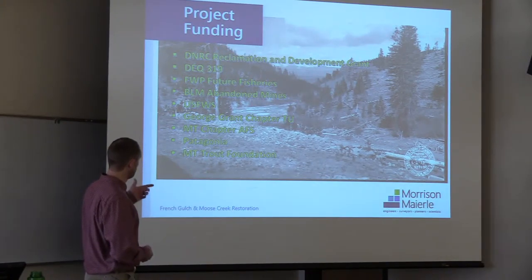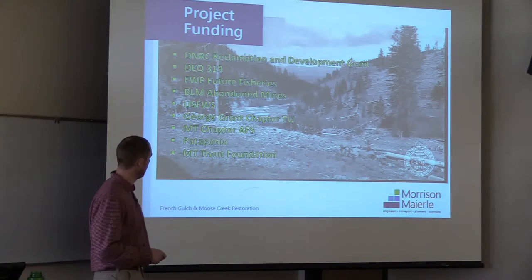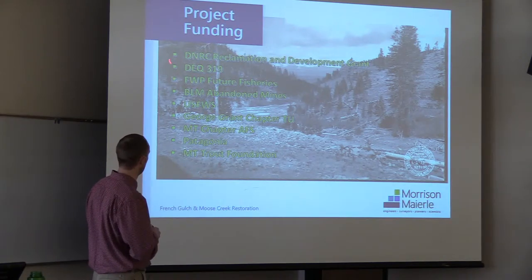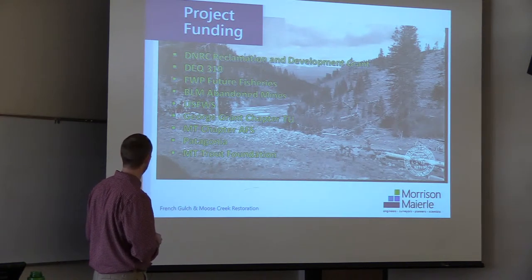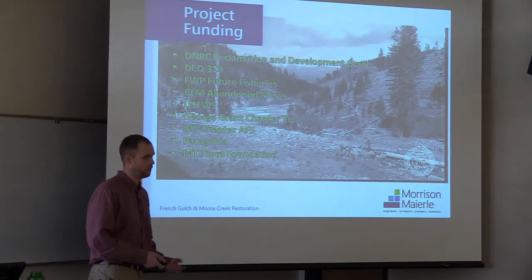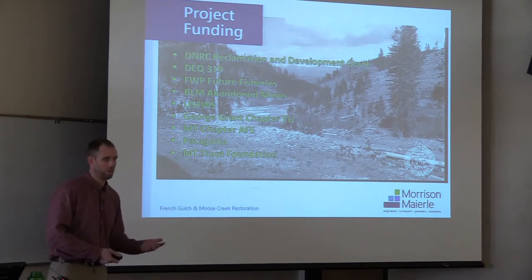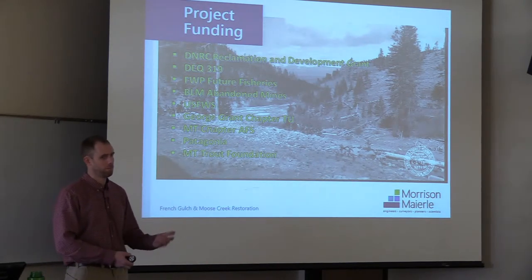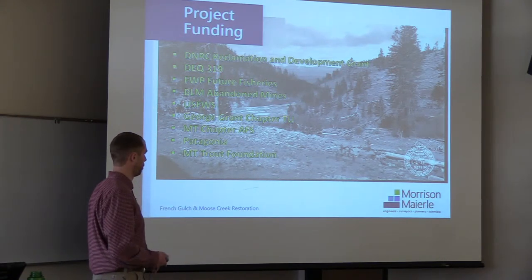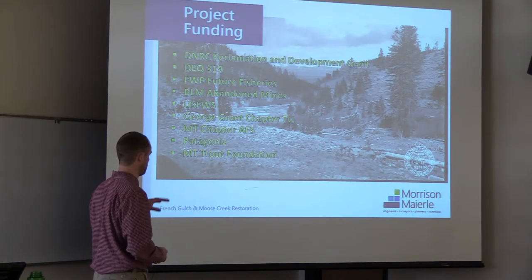And this is a quick list of all the funders, the top three being the primary funding agencies for the project. But as you can see, there are nine funding agencies here. Every single one of them has a different program, a different program objective, a different reporting requirement for those monies to be justified at the end of the project. So it definitely added to the workload throughout the project to make sure that all of these grant agency requirements were being met.